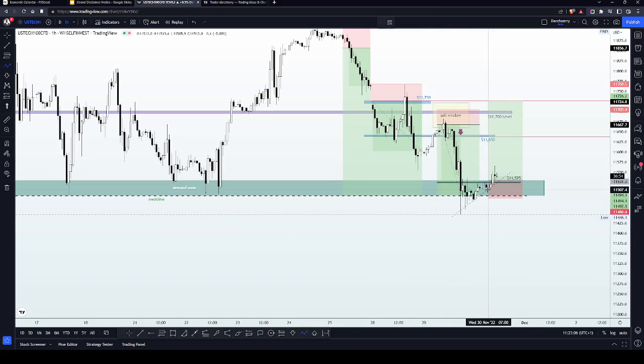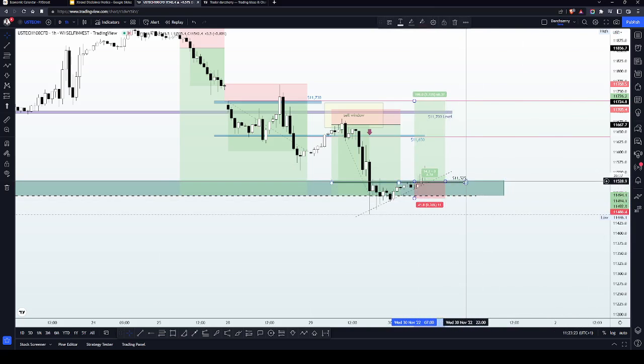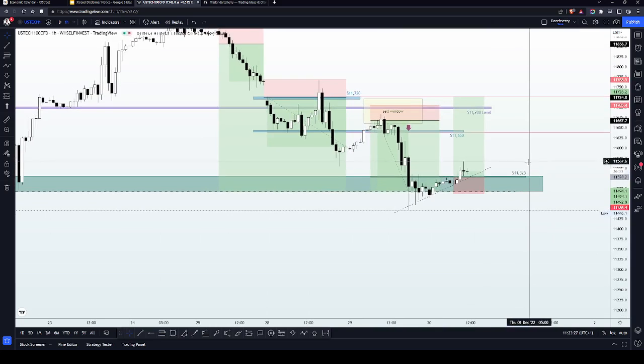So we saw a breakout of the 11,525 retest of structure, and it was a good opportunity to join the rally to the upside. If you are taking advantage of that move, kudos to you for being on standby. So what we want to be doing at this point is to see if the market is going to continue to the upside. And to make the job easier for us here, I was able to connect the series of higher lows here.